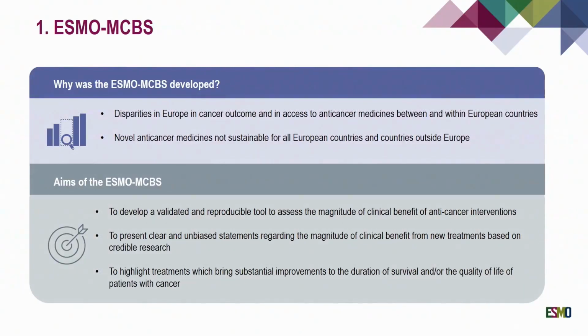Okay, the first tool, the ESMO MCBS, started because of disparities in Europe in cancer outcome and access to cancer medicines between and within countries. The novel anti-cancer medicines were not sustainable for all European countries, and also not for a lot of countries outside Europe. So this scale was developed to have a validated and reproducible tool to present clear and unbiased statements and highlight treatments which bring substantial improvements.